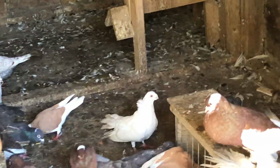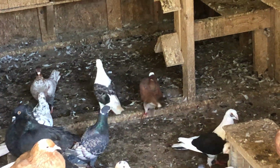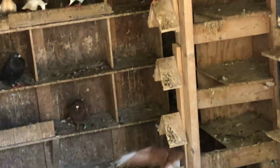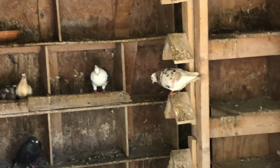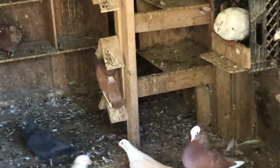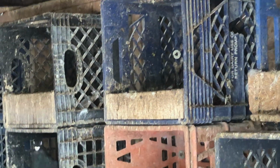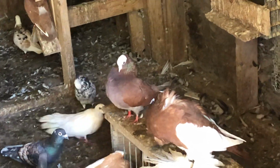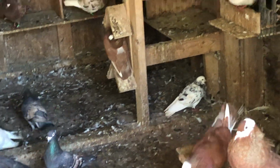One thing after you clean these lofts, it takes a while for the new poop and dirt and everything to get together and make a bedding over there. I don't put any bedding in my loft. Some people like to use sand, corn cob, wood shavings. I don't. I tried everything. To me, just normal bird poop with dust and other stuff makes great bedding.